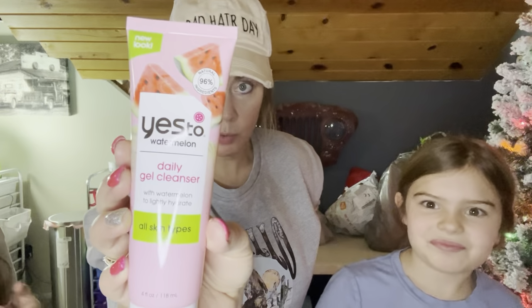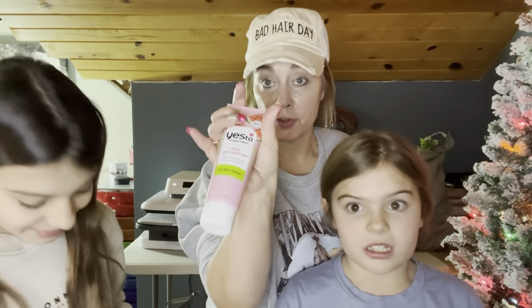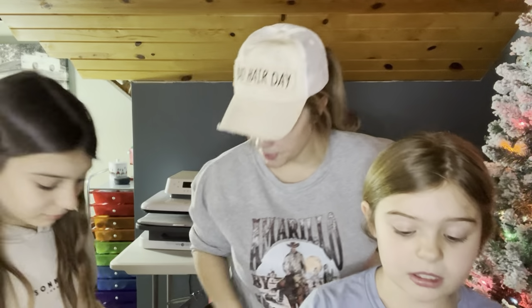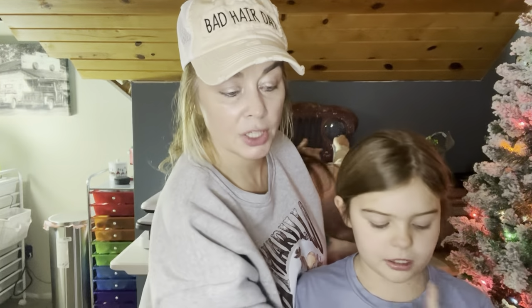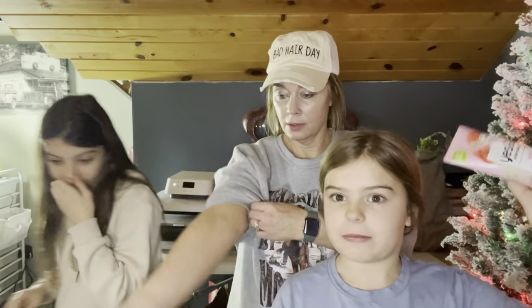And we can find this at Walmart because we use the scanner. And what did it come up to? Which one is it? This is the Yes. $8.97 for the 4 ounce. And it's for all skin types. It's with watermelon to lightly hydrate. So I'm hoping she likes that. And there's face masks, the ones that I got, and they've got other brand stuff in that brand, don't they? Yeah. Okay.